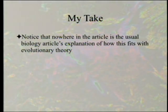Now notice, I've of course read selected excerpts, but believe me, if they had something there, I would select it. But if you don't believe me, go back and look at the article and read it for yourself. Nowhere in the article is the usual biology article's explanation of how this came about through evolution.